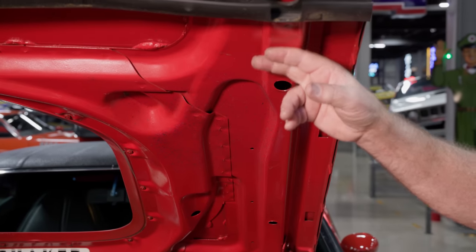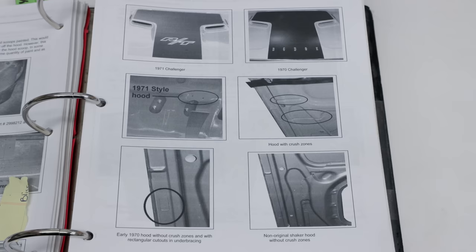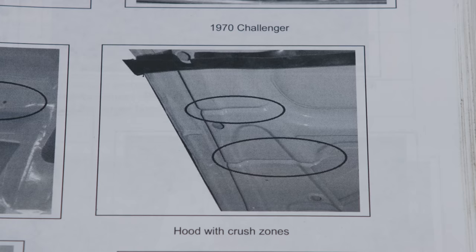Right. Here's an example of how cars are mass produced and how even assembly line people can either make a mistake or sometimes it's supply and demand. Look at the crush zones that are not in that hood. This car was built in February of 1971, I believe. In January of 1970, they were supposed to all get the crush zone style hoods. That was a safety feature, right? Here's a car that was clearly built a month or more afterwards that has a regular hood on it.